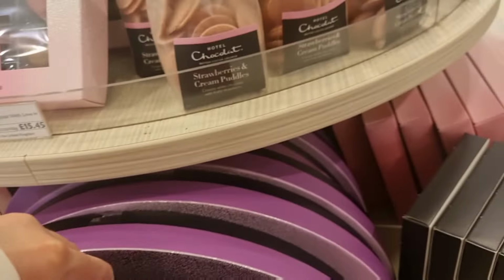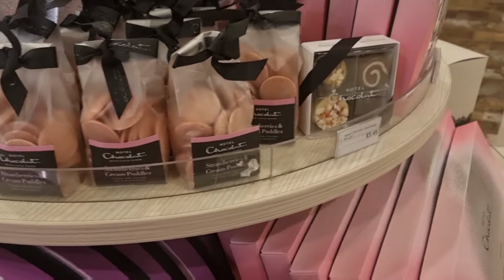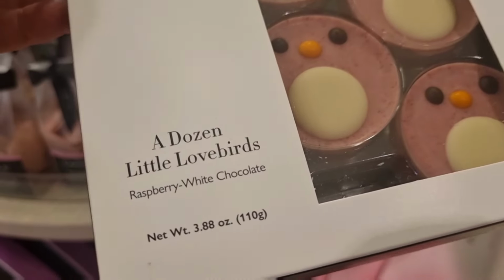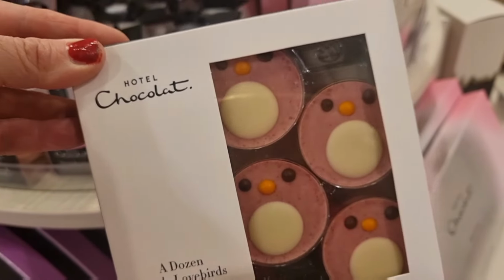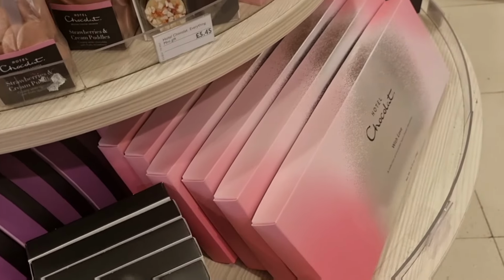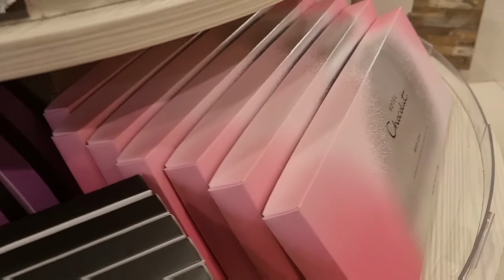What else do we have? They're just staring at me, guys. Look at these little sweeties. How adorable are these? Little lovebirds. Those are cute. How much are those? Let me see if I can just find you a prize.